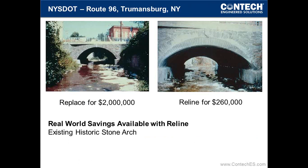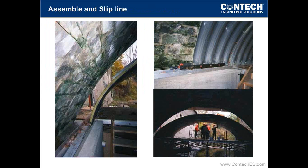This one also isn't a clean analogy. The engineer for this project for the New York State DOT estimated $2 million to replace this bridge. But to be fair and make it an apples comparison, the bridge replacement was $600,000. They ended up slip lining it with an aluminum structural plate super plate arch from Contech for $260,000. And that has all the costs rolled up into it in that number. The $2 million, the bulk of that was to support the historic buildings, the registered historic buildings that you can see in that photo. Nonetheless, it was a lot of money, even $260,000 versus $600,000.